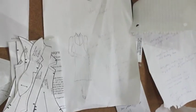Meow. So, right above my workspace here, I've got a bulletin board full of all sorts of things. Pattern pieces and lists of things to do, sketches for projects, inspiration and ideas, lists of all sorts of things I'm working on, and yeah, I just like to keep stuff hanging there, so when I'm sitting here and trying to think of something to do, I've got a bunch of stuff there waiting for me.